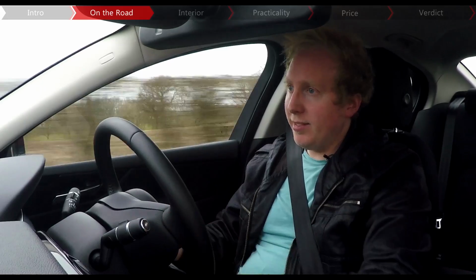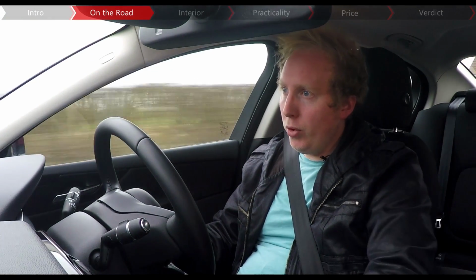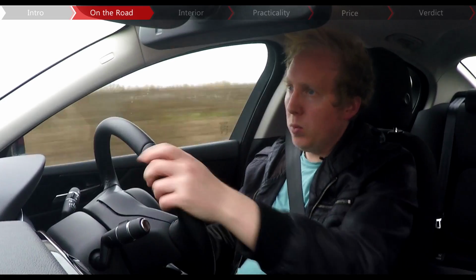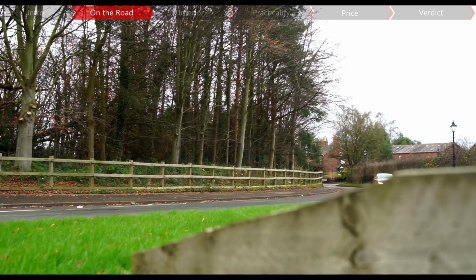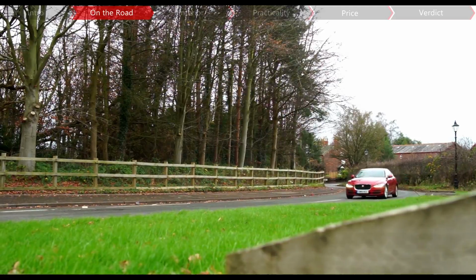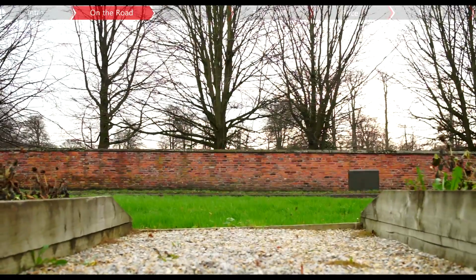More polarising is the manual gearbox, which has a well-weighted and positive feel on the move, but can feel like hard work in stop and start traffic, and also has incredibly long gearing. As a result, we can't help but feel that the 8-speed automatic overall just suits the driving experience a lot better.